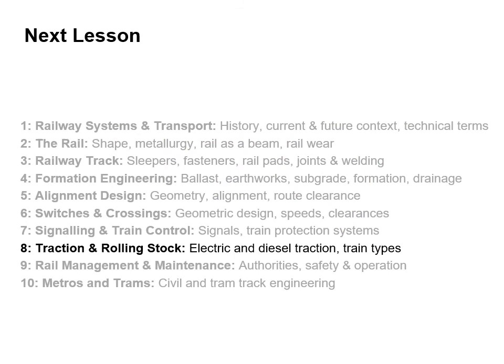So that's the end of Unit 7. In the next unit, we're going to look at traction and rolling stock, where we're going to consider electric and diesel traction and look at different train types.